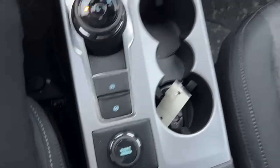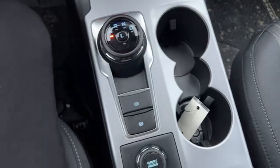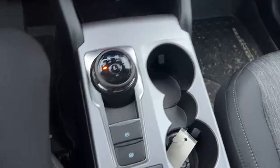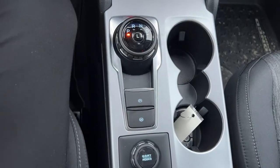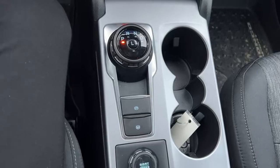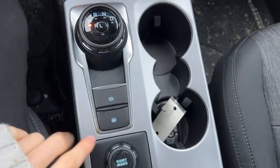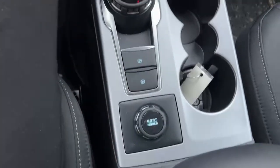I use this auto hold function in my car all the time. When I'm at a drive-through or anything like that, I'll just flick on auto hold and then I can take my foot off the brake while I am waiting in a drive-thru or a long lineup or anything like that. My brake lights and the brakes will still be applied and illuminated, which is very helpful. And it's the same here in the Bronco.